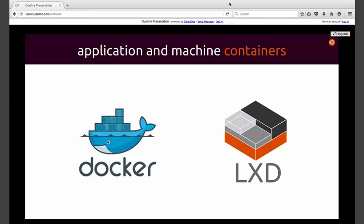But we also have this concept of machine containers, and those are handled through something called LXD. LXD is a hypervisor built on top of Linux containers, and inside of LXD containers, we see what amounts to a full machine. LXD is a much faster, lighter virtual machine than, say, VMware or KVM or Xen.